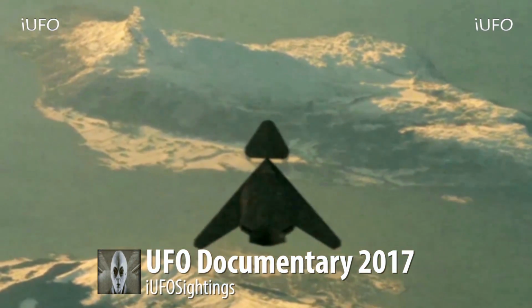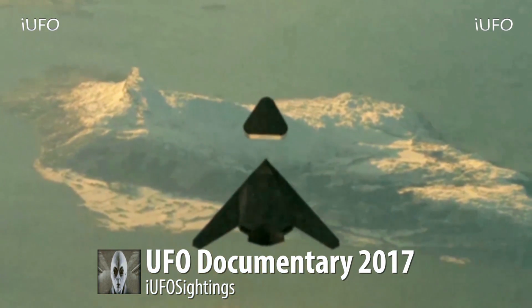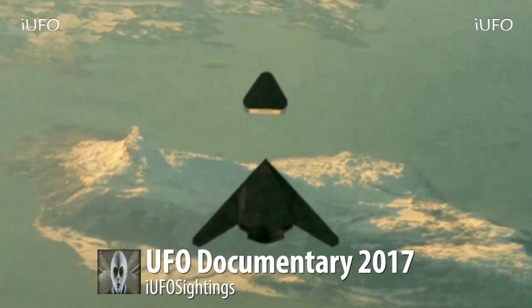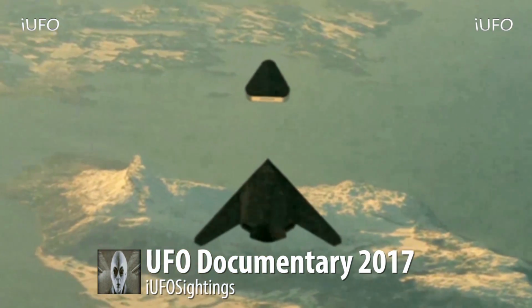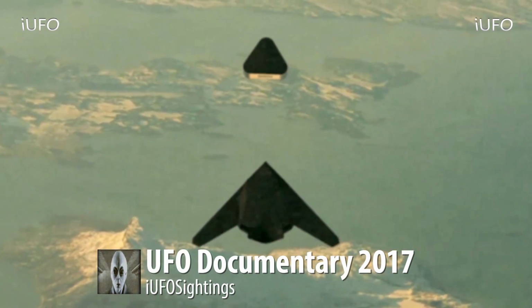That definitely looks like a stealth, and then it looks like some kind of triangular shaped object, and it looks like the stealth is at a higher altitude than this triangular shaped object. Very interesting, guys.